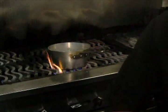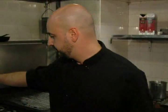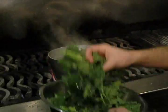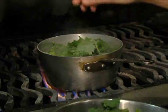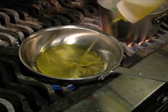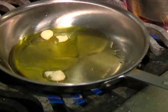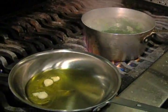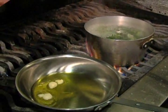I'm gonna salt the water. We immerse them in water and we let them cook a little bit. So why do you cook the pasta in the same water as the broccoli? Because the pasta is gonna get all the flavor from the water. I put olive oil here. We don't do a lot of cooking at super high temperatures. We give time for the garlic to cook. At this point, the garlic is cooking.